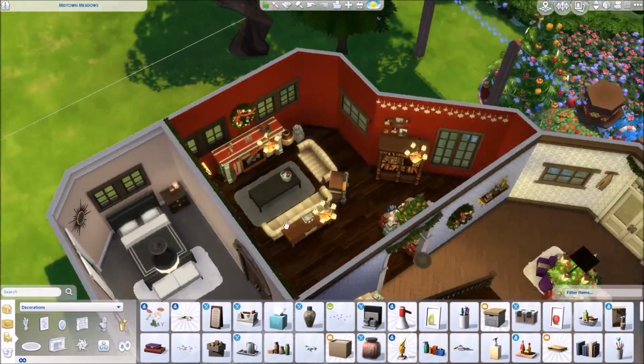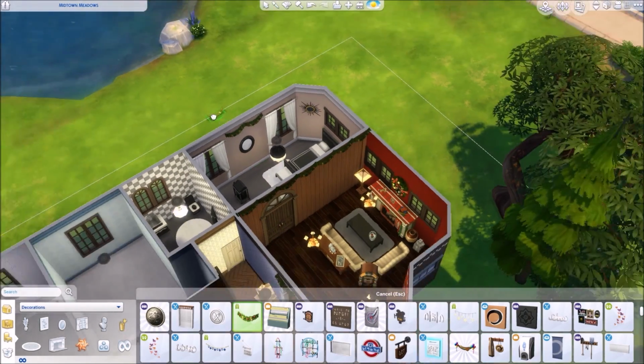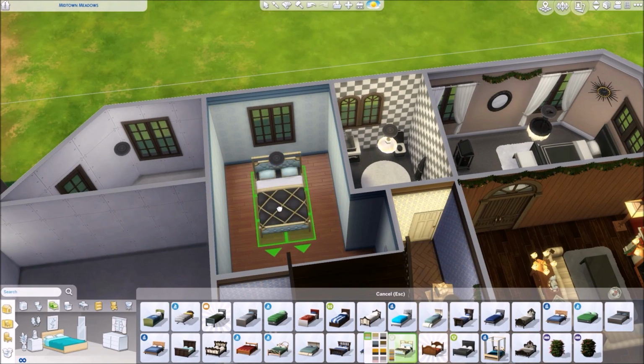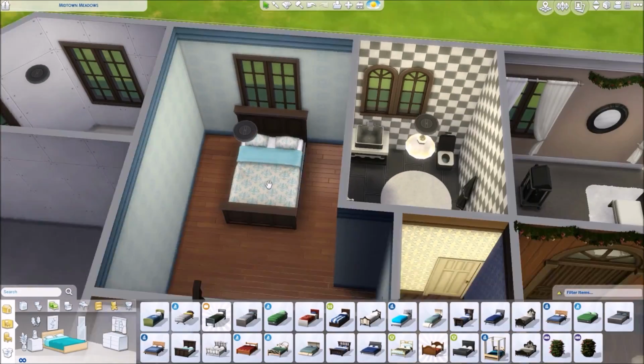And now I've gone back to decorating the, what's it called, the living room, the lounge, whatever you call it. But yeah, that's about it, really. Now we're on to the second bedroom, and that's just, again, a normal bedroom.